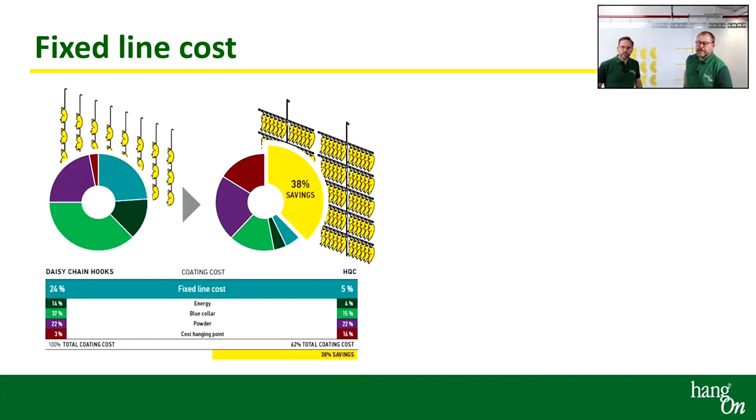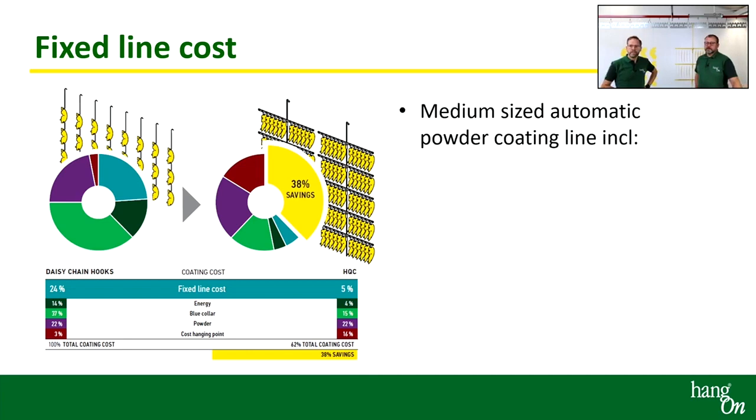The fixed line cost, again, in this case, we have calculated with a medium-sized automatic powder coating line. And the cost includes, obviously, the investment, the premises, the area it consumes, and then production overhead, repair and maintenance, chemicals, etc.